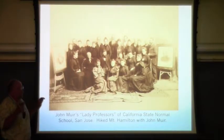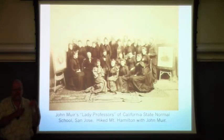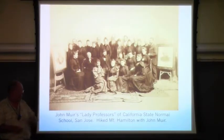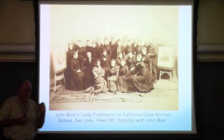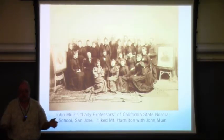These are John Muir's ladies professors, right? This is Cal State Normal School, San Jose. These were the women that Muir would actually come down and visit while he's visiting his very good friend there, Principal C.H. Allen. And they would hike up to Mount Hamilton with Muir. Muir was very comfortable with small groups like this, but he was never good in terms of a large lecture.